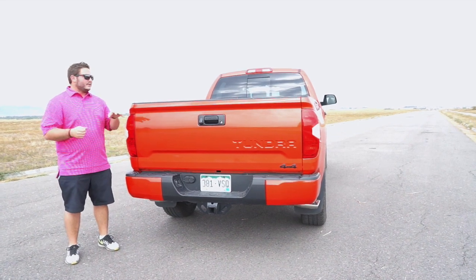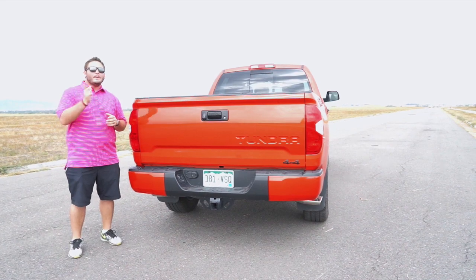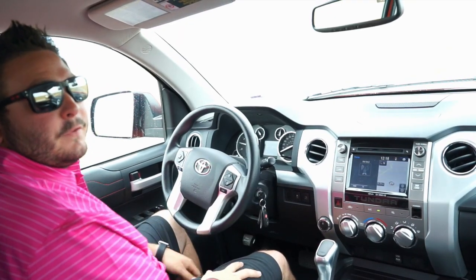We'll come on back. I'm going to show you kind of the trunk, the back side here of the Tundra. We'll get on the interior, then I'll give you my opinion of the 2015 Toyota Tundra TRD Pro Double Cab. All right, fans, we're here for the driving portion.